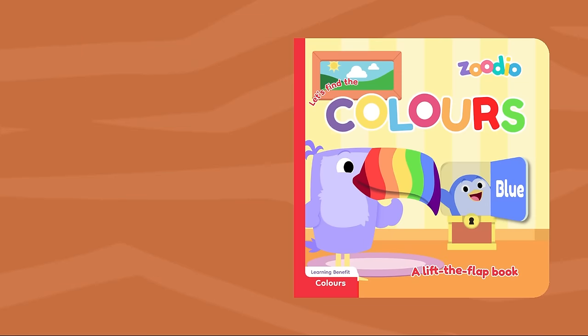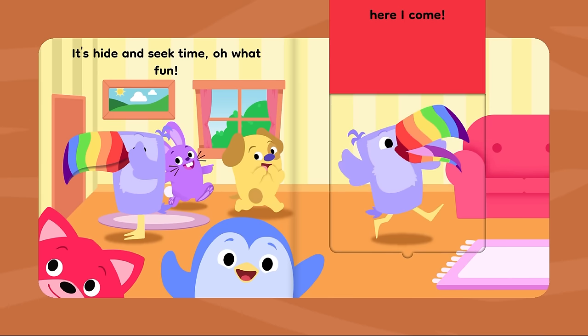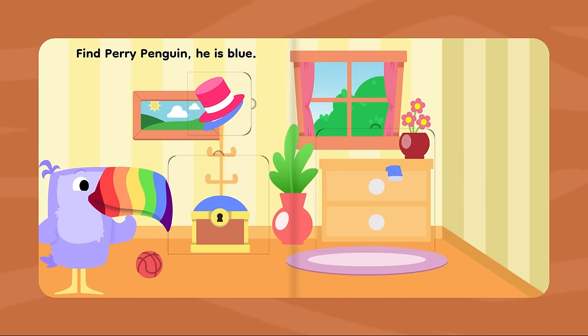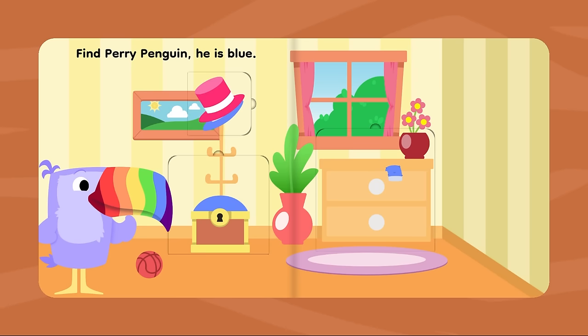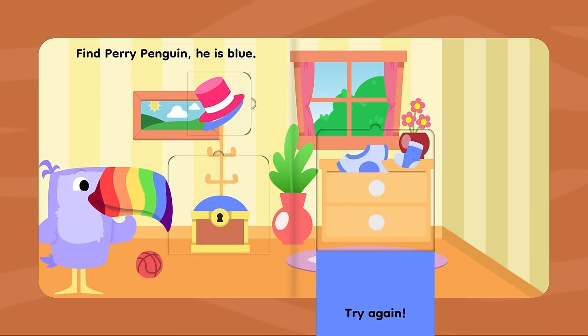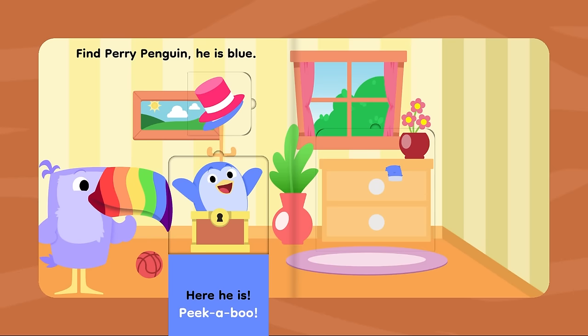Let's find the colors. It's hide and seek time. Oh, what fun! Ready or not? Here I come! Find Perry Penguin. He is blue. That's a hat. Try again. Here he is. Peek-a-boo.